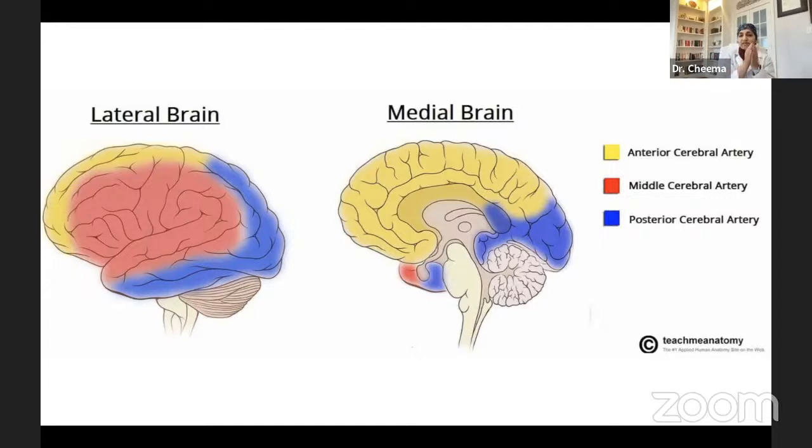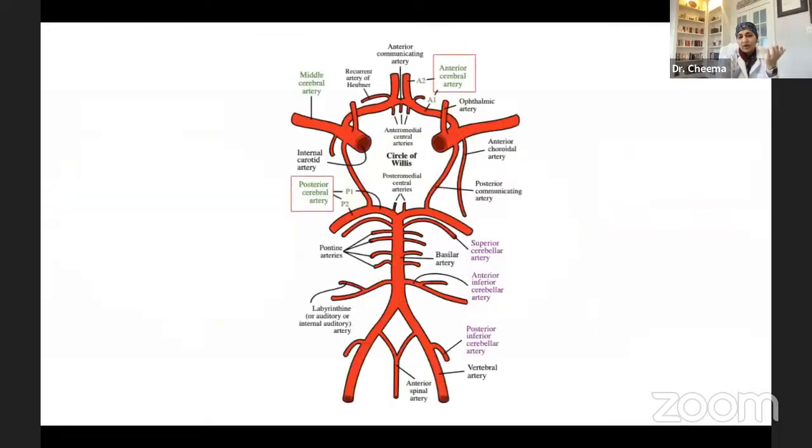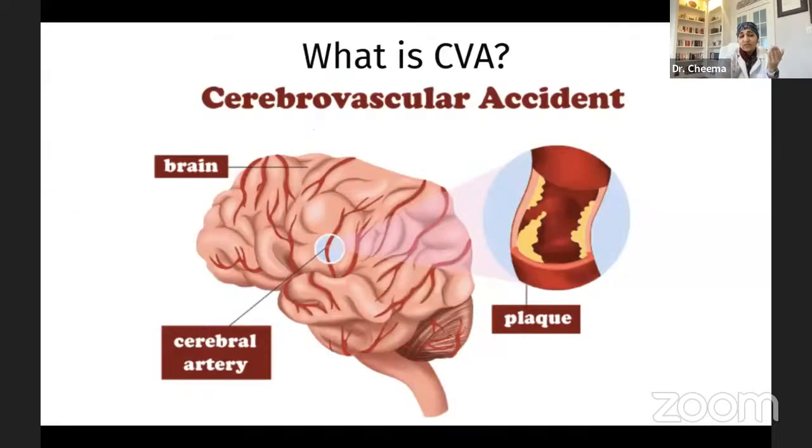I told you there are two cerebral hemispheres, right and left. When we separate them, you will see the medial aspect, and you will see all the limbic system here. Most of the medial side is supplied by the anterior cerebral artery, and this blue portion is supplied by the posterior cerebral artery. Why are we talking about this? I want to discuss the clinical case. So let's go pretty quick.